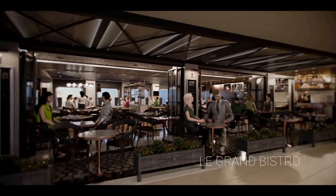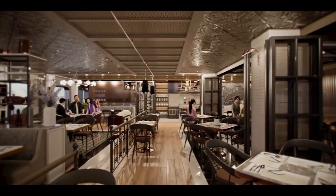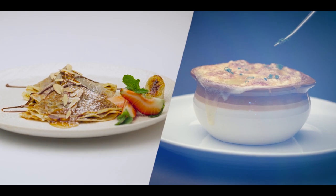Le Grand Bistro is basically our version of the classic French bistro. It will be open for breakfast, lunch, and dinner. The design is absolutely beautiful. It's more contemporary. We're offering some really innovative versions of the classic French dishes.